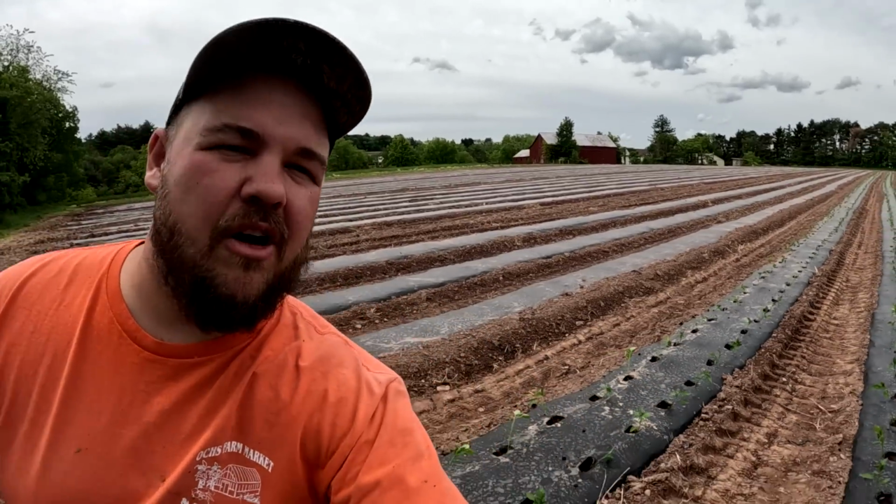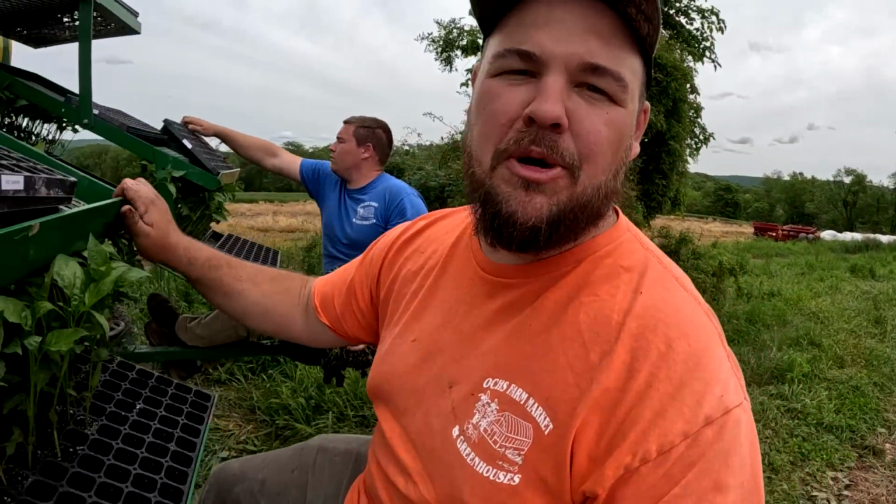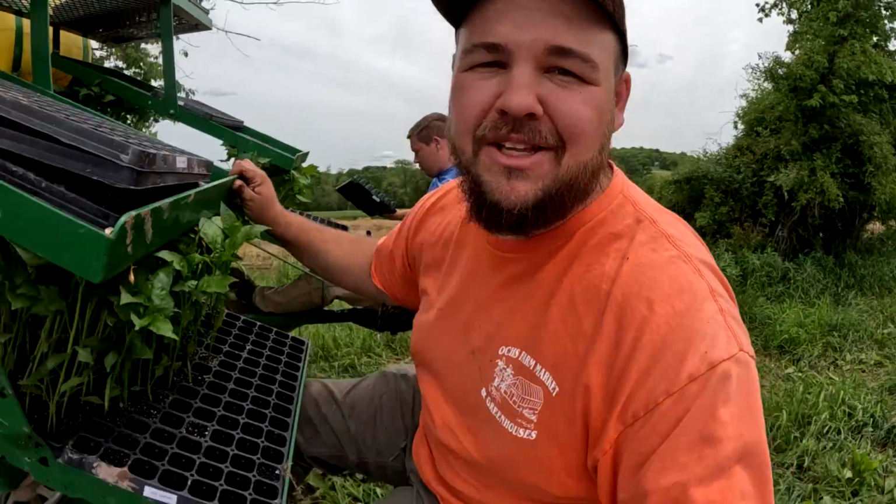We just got another row of peppers all taken care of, but we're at the point where we need to get some water and put some more plants onto the planter, so we're heading back to the wagon.